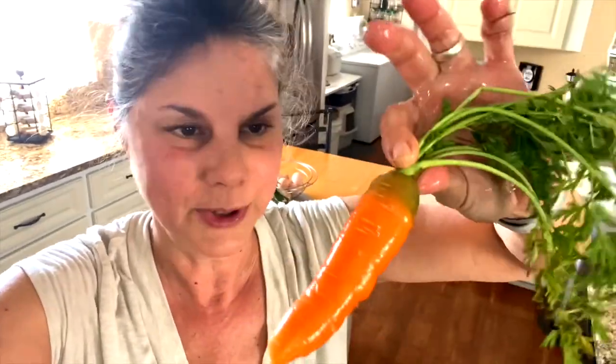Now it looks super orange because it looked pretty bland before, so I'm gonna try it and we'll see how it tastes. This is my first time eating a raw homegrown carrot. Okay, here we go. It's sweet. It's juicy. It's juicier than the carrots in the store. Mmm, it's a good carrot.